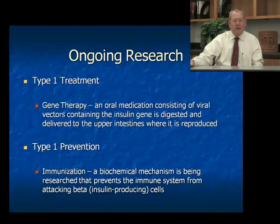Prevention-wise, we were thinking about immunization. If you think about it, it's the immune system in type 1 that attacks the beta cells. If we had a vaccination that would keep down those cells that cause the problem, attacking the beta cells, then that would be pretty cool, and we could do that. So that would be a prevention of type 1.